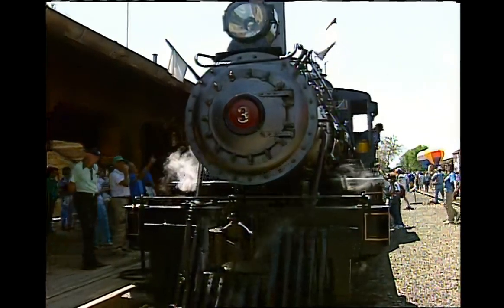The railroads have had an influence on California history second to none. The railroads established the locations of our cities and towns, the kinds of jobs we have, our industries, agriculture, water, politics, and everything else. The railroads have had an influence on this state like nothing else.